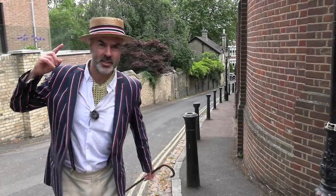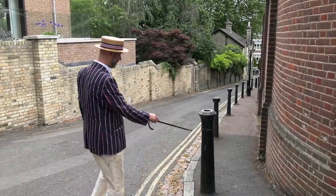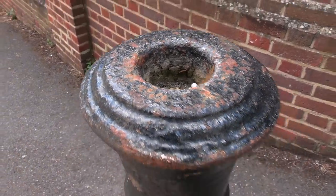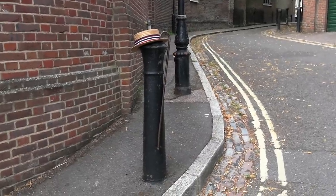But if you want to earn double points, you've got to find one of these, which is a cannon with the cannonball dislodged. I don't know what happened to the ball. Now it's just turned into a sort of ashtray or something. 2 points, street furniture. How interesting.